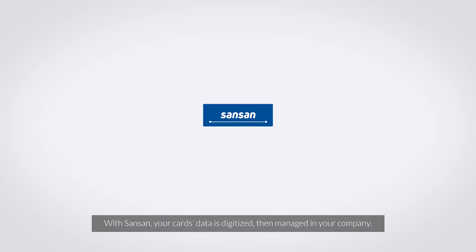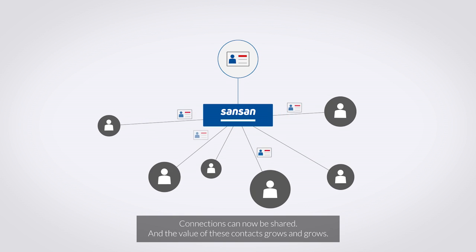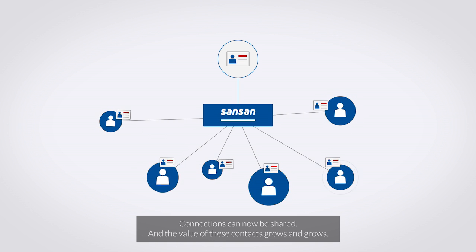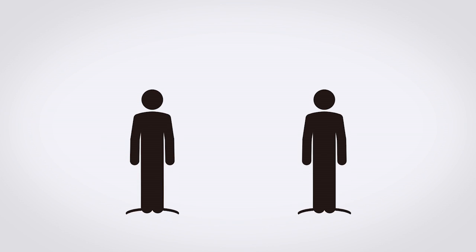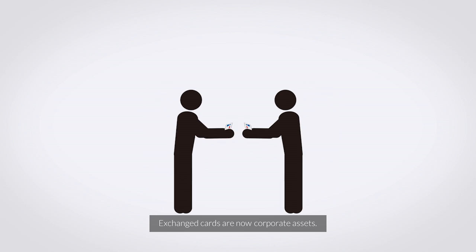With Sansan, your cards data is digitized, then managed in your company. Connections can now be shared, and the value of these contacts grows and grows. Exchanged cards are now corporate assets.